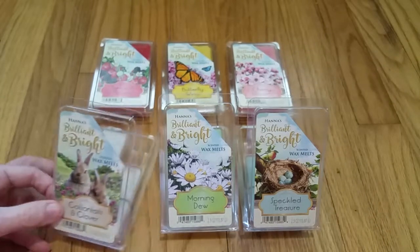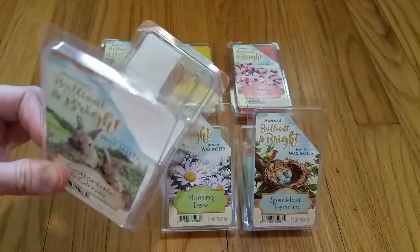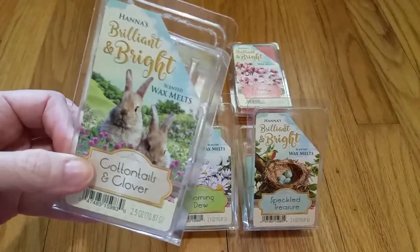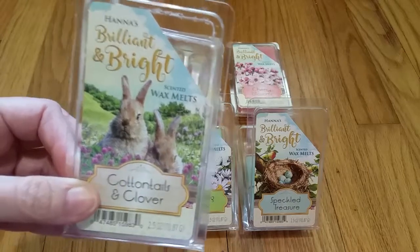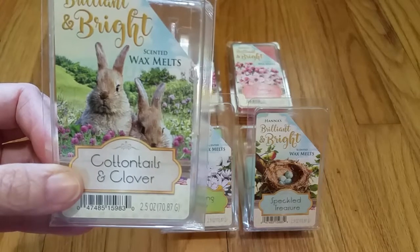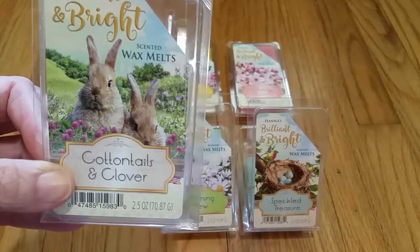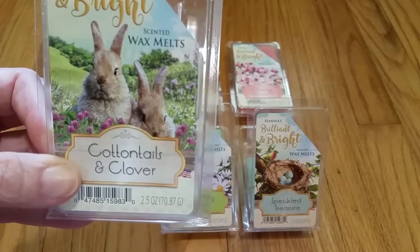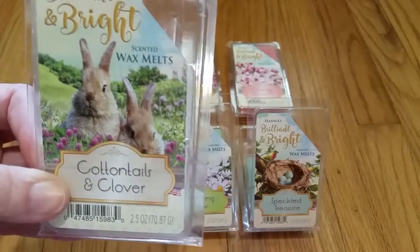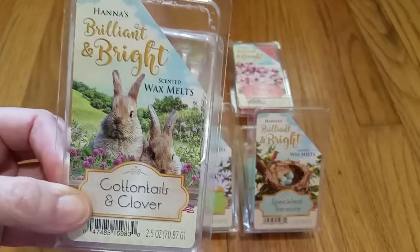Next we have Cottontails and Clover. And I expected, based on the name, that it would be like a cotton or a laundry type scent, but it's not. The notes are orange blossom, geranium, I don't know how to pronounce this, Bois de Rose. It's some kind of a French rose, I guess. Coconut and sea salt. I really like this scent.